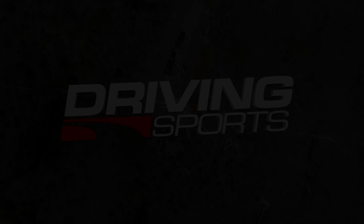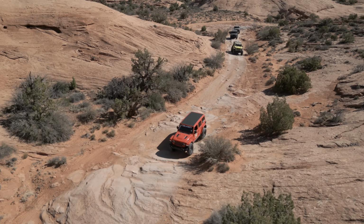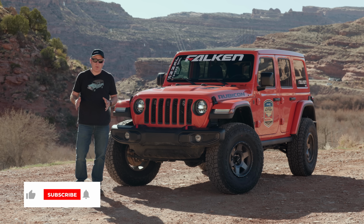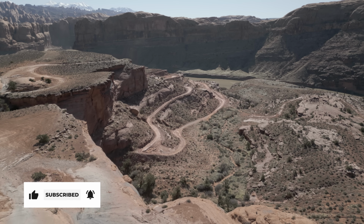Moab, Utah is one of the most popular off-roading destinations in the world. And for good reason. It has a dry desert climate, thousands of acres of red rock, and it also has a very wide assortment of developed trails, so you can pick an adventure appropriate to your skill level.